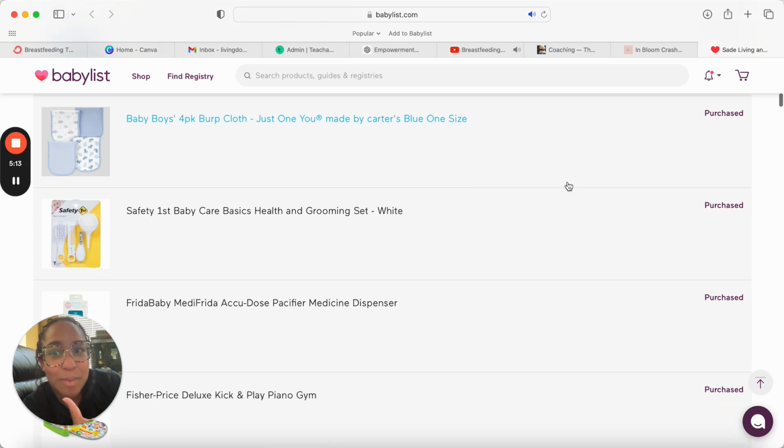The Safety First Baby Care Kit, obviously that's going to be super helpful. We still have those clippers. Oh, actually, my son still plays with the little comb and brush. We never use that, but it comes in there. And then the nose bulbs are helpful.